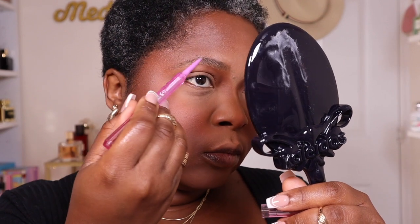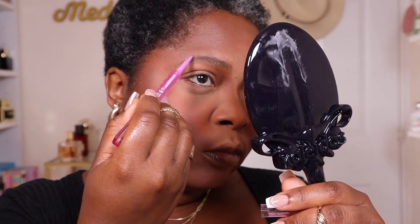It looks really nice on my skin tone, makes me look awake, which is what we were going for in this look. I wanted to keep the eyes very simple, the focus on the makeup, and just make sure that I looked healthy, glowing, youthful.